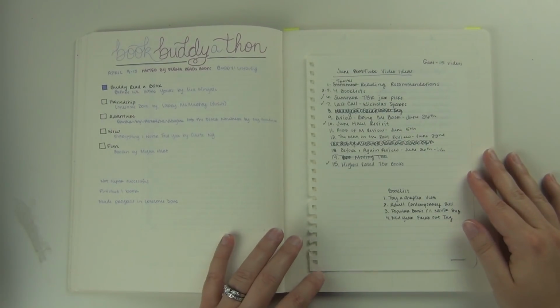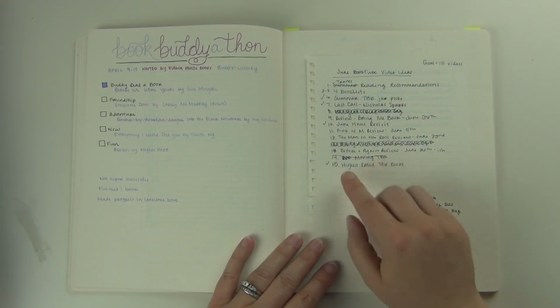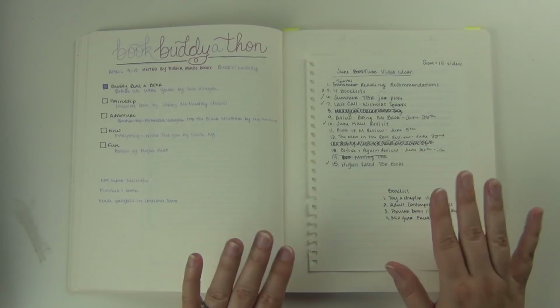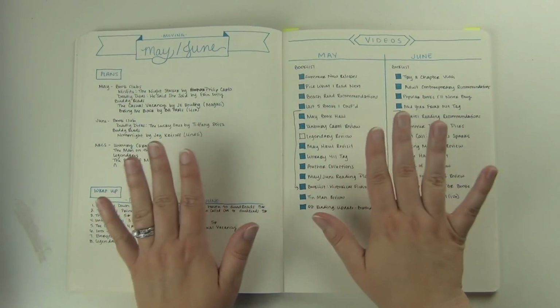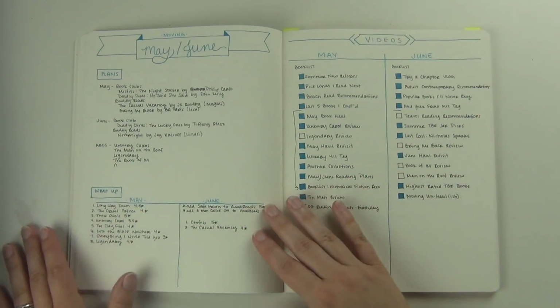These are June BookTube video ideas. So I was writing some things out because this is getting into where we were moving and I had to really prep ahead of time a whole lot. So I had a lot of just random notes. So I have May and June together because of that. And I don't have all the spreads out just because we were moving. So I had to do everything really quickly.